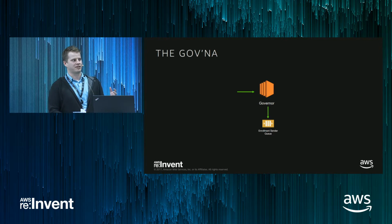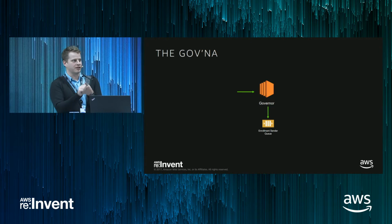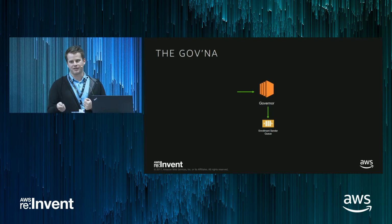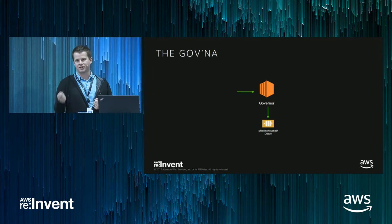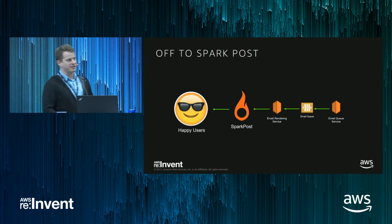And so the governor's job is to basically sit and monitor all of those things that are happening in the system. Look at send volume per user, look at deliverability, look at all these different things, and then make decisions on behalf of the user that's right for the user. So it'll drop emails if we don't think it's the right time to send. It'll enqueue a message to be sent at 5 p.m. because we know that's when you get off work and get on the train to check your email. So it does all of these great things and then enqueues it into the last step, which is off to SparkPost.